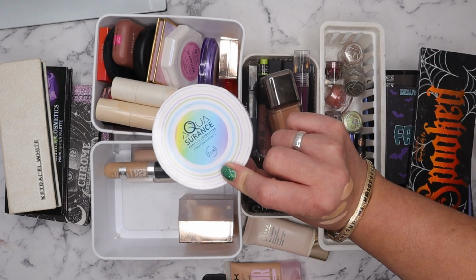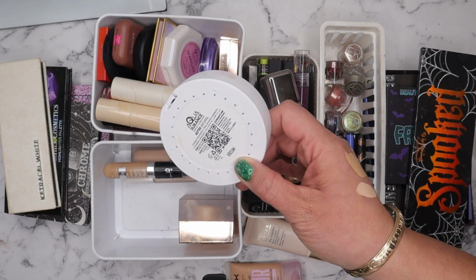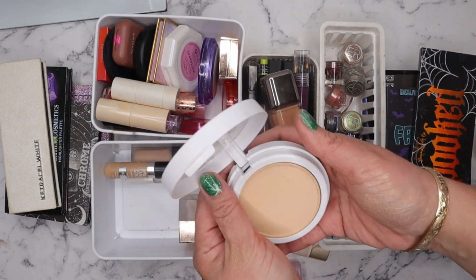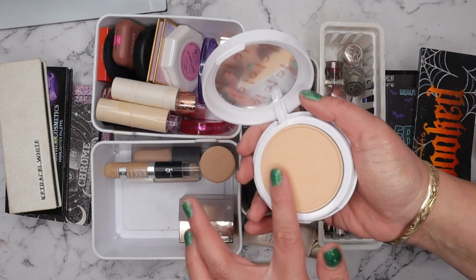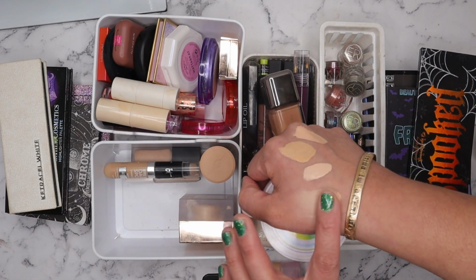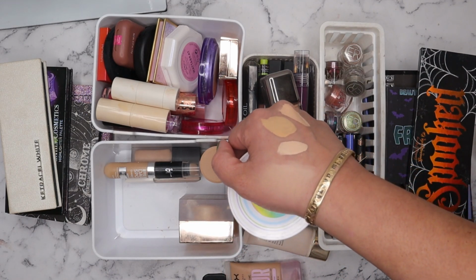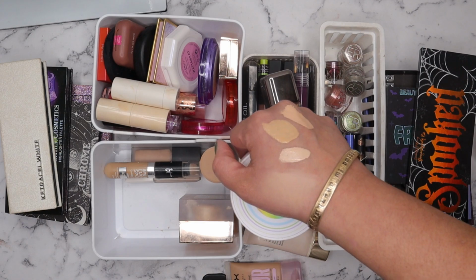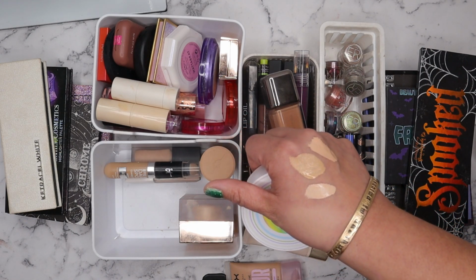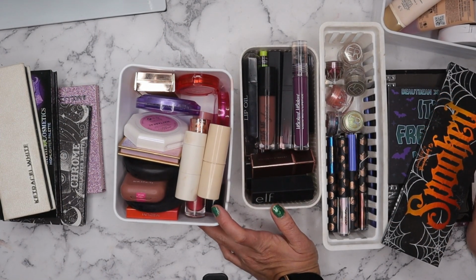And then I threw in the Aqua Assurance Compact Foundation. I haven't used this in a long time. This is a natural one, and I really like this, and I want to rediscover it because I remember using it all the time, and then when I bought a new one, I haven't touched it since. So I'm going to pull this out. This looks really light for me, but it's going to match as I fade, and it does oxidize, but it's so creamy to the touch. It's really buttery, and sometimes I just want a powder foundation and not have to go in with a liquid product.